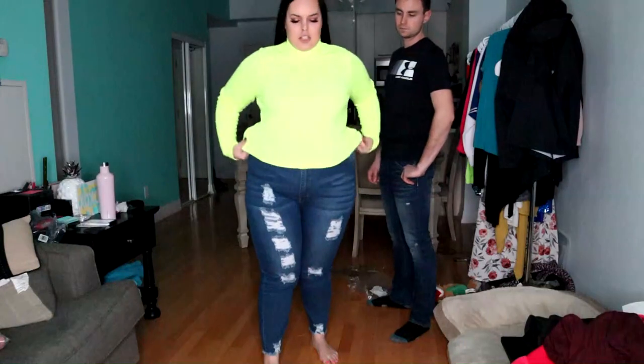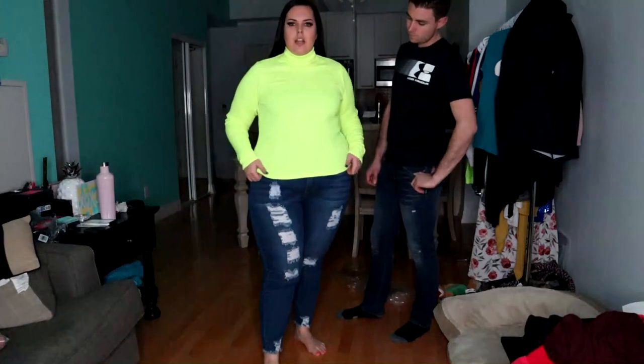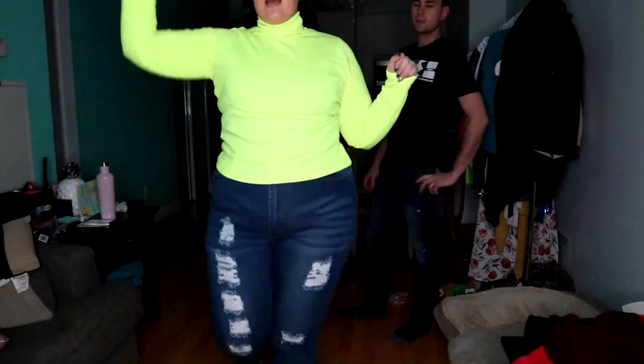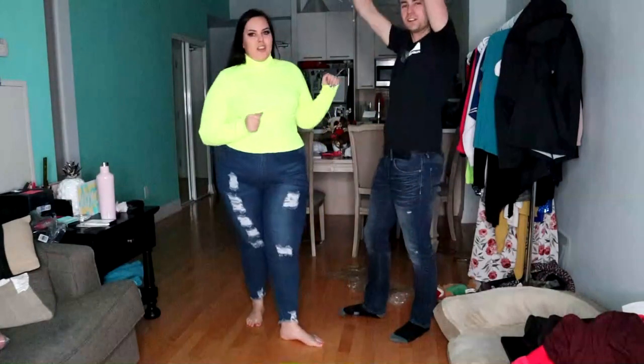Because it is just not long enough. I would want it to be longer. I like it to be super long so that I can really tuck it into my pants so that they don't go anywhere. But if I start moving my arms, see how it's riding up already? And I move my arms like that. I'm a very expressive person. Yeah, so. I stand around and go like this all day, too.